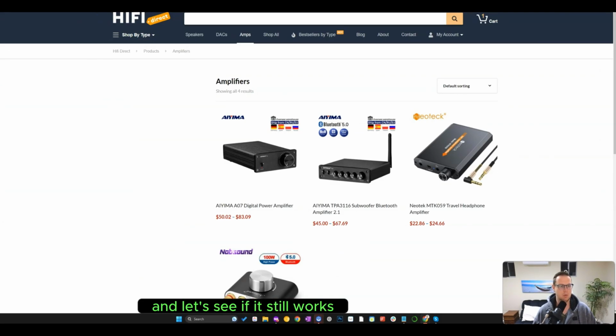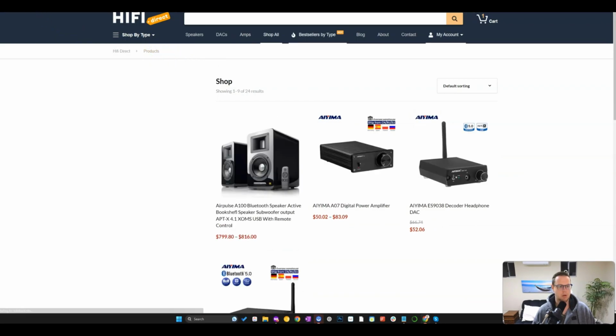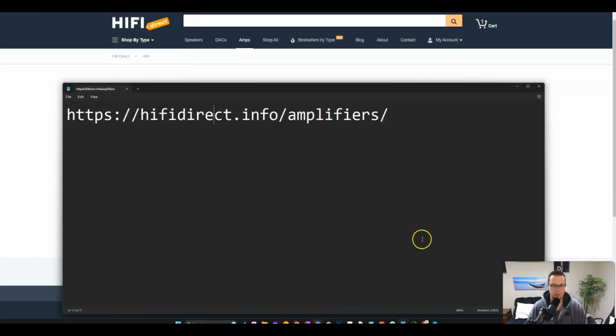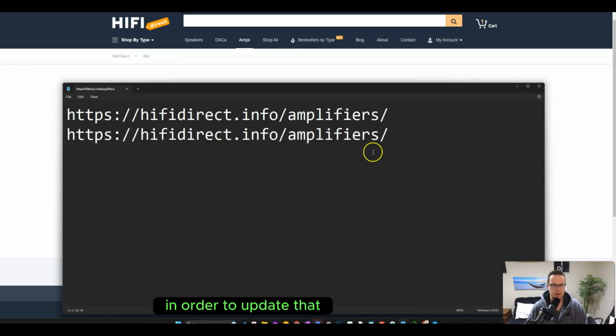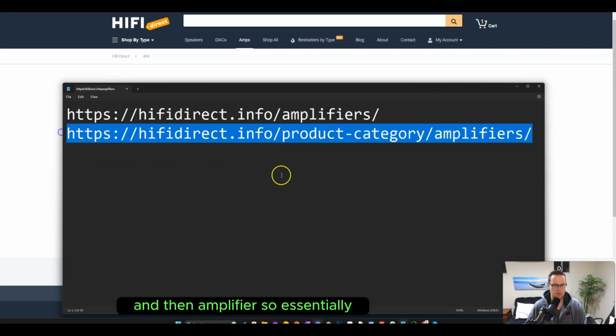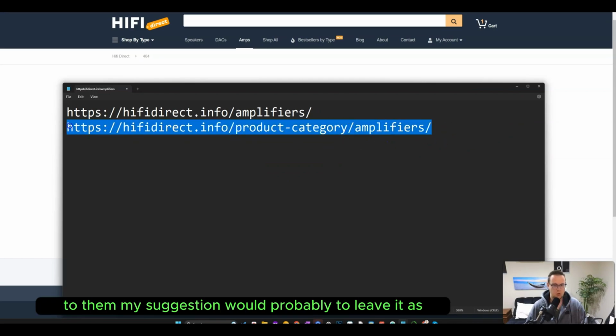Let's see if it still works. All right, that still works. All right, so I had to actually flush the permalinks in order to update that. I believe now the new one would be product-category and then amplifiers. So it's essentially adding just the product category stuff to there.